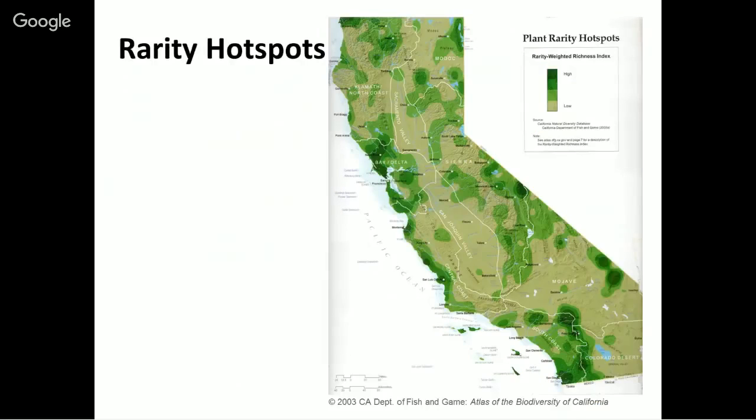And so this is what you wind up with. You wind up with a state with an amazing number of different plant types, and with really high rates of rarity. We have at least 7,000 different plant types in California, and more than a third of those are rare. That doesn't mean that they're all in danger of going extinct or anything. Many of them have been rare since they evolved. They may only occur on one hill or one mountain or one valley. And it's part of the recipe for having a wonderfully diverse state.